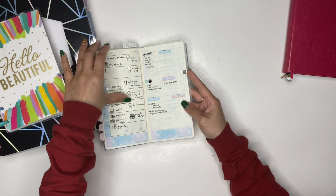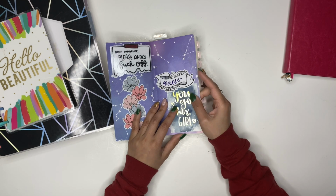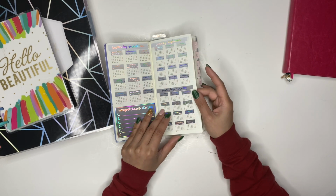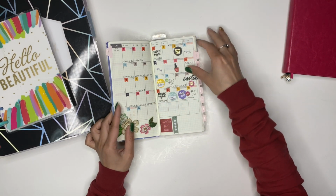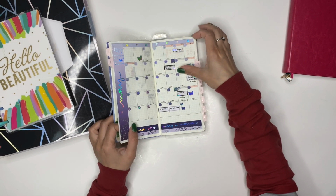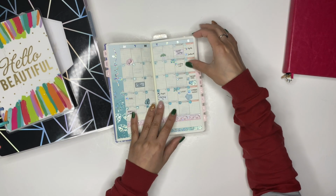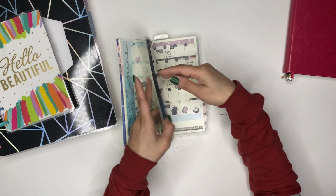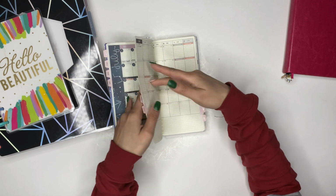For a while, I really liked this planner, but I just couldn't get over the fact that the Tomoe River paper was just not for me. So I did start this in April. I did love the portability of it. I did like kits. You know, I like decorating the pages. But yeah, the paper just is not for me.